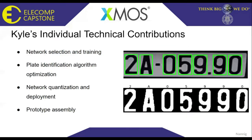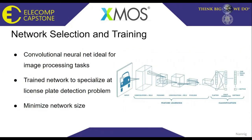My major individual technical contributions include network selection and training, plate identification algorithm optimization, network quantization and deployment, and prototype assembly. For network selection and training, we decided to go with a convolutional neural net, which is very commonly found in image processing tasks. We trained this network to specialize at the license plate identification task, as we didn't need it to be able to identify things like cursive characters or any other forms of languages, and we really wanted to minimize our network size to make it ideal for fitting on the small microprocessor.